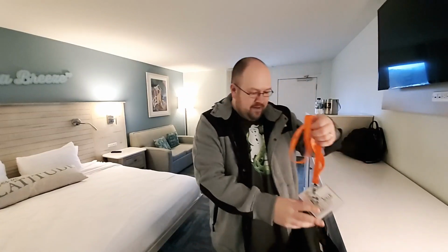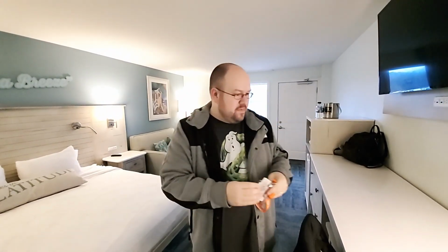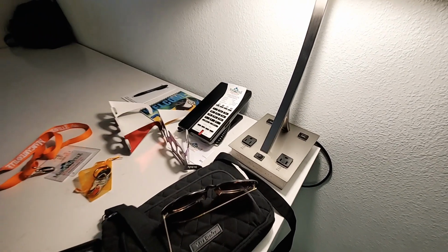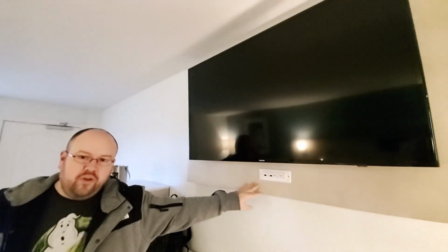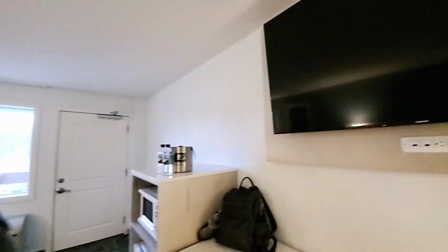Got our cool lanyard that I love every time, room 706. I love these lanyards, I'm a lanyard person. So you've got a lamp there, 2 USBs, 2 plugs, phone coming apart, saved me. Plenty of space up here. And then you have a nice sized TV, 2 more USBs, 2 more plugs. It's really high up there. Yeah, it is. So you've got plenty of places to plug things in.